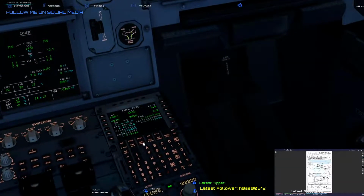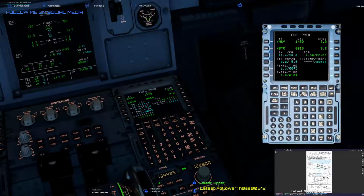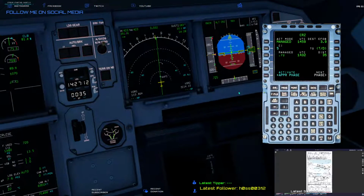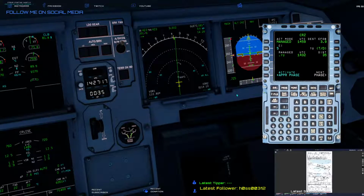Fuel. We currently have 4.30 on board at destination 3.9, extra fuel 1.9 tons, extra time 1 hour and 9 minutes. Currently flight level 330, top of descent is 5 minutes, 35 minutes out.